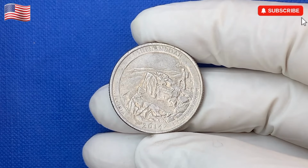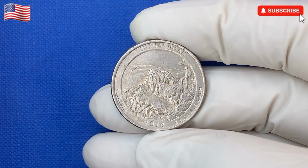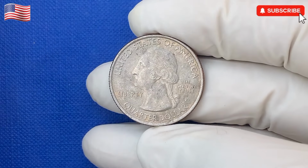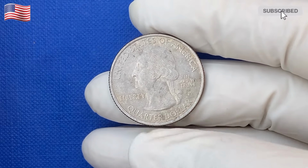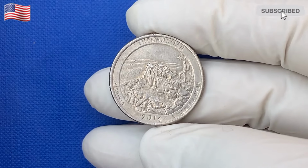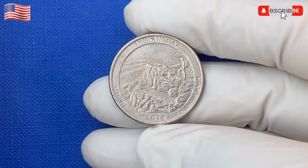The key to maximizing the value of your 2014 Washington quarter lies in its condition. If you happen to have one of these quarters in your collection, make sure to have it properly graded and stored to ensure it stays in the best possible condition. Coins that are kept in protective cases, away from handling and the elements, will maintain their value much better than those that have been exposed to wear and tear.